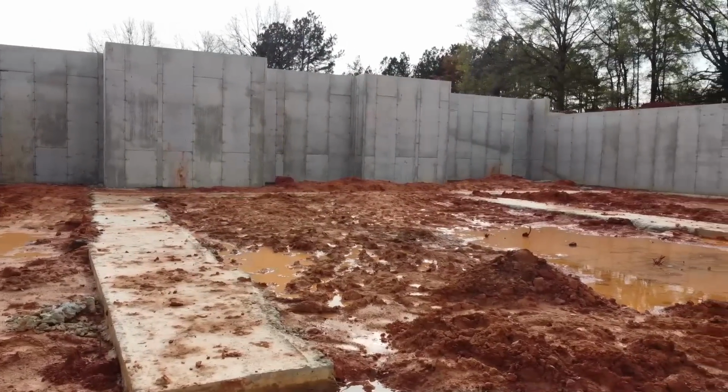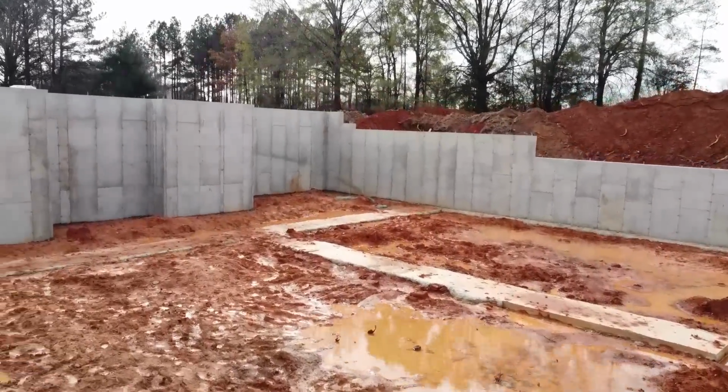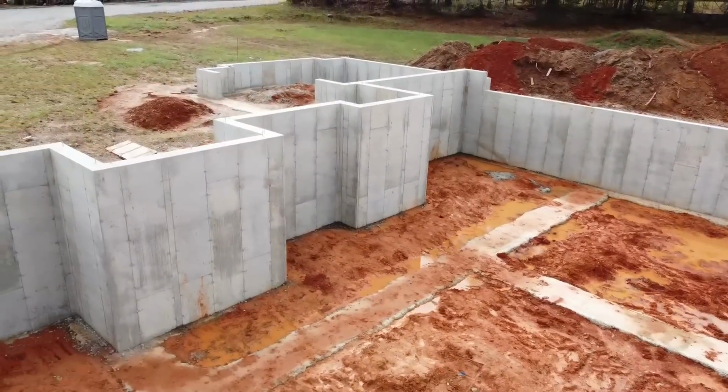Footing inside the house for support walls. Definitely a mess with the rain, but hey, that's fine. It'll dry up or they'll pump the water out.